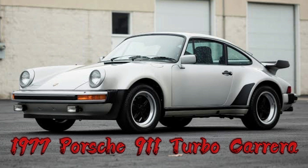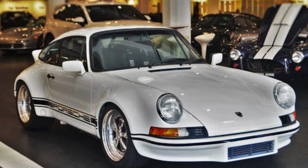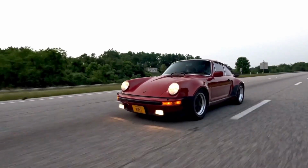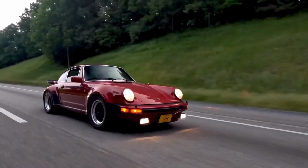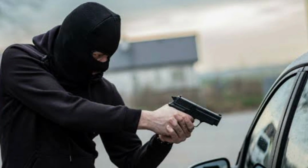1977 Porsche 911 Turbo Carrera. The iconic Porsche 911 that Stewart had in Hollywood was a stone-cold classic. The Turbo Carrera came with a 3.3-liter flat six and was much admired by car enthusiasts the world over. So much so that in 1982, Rod would be relieved of his 911 by a gun-toting carjacker.